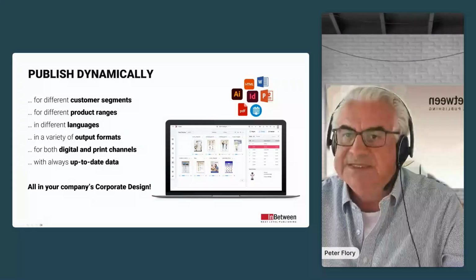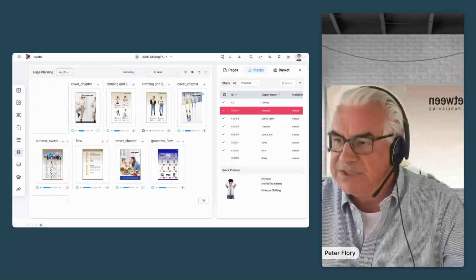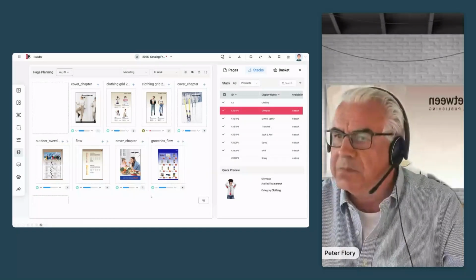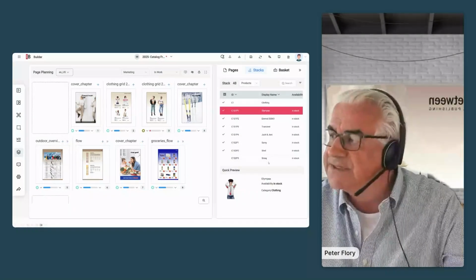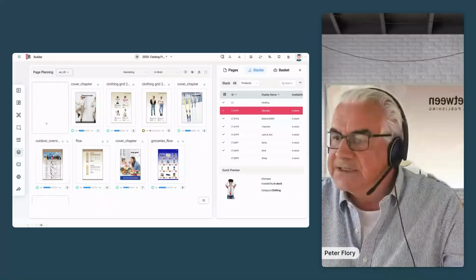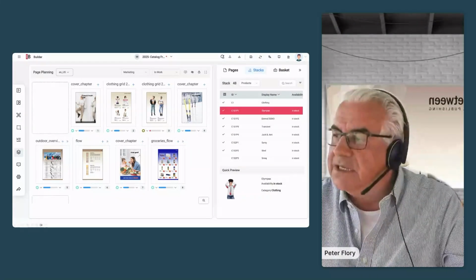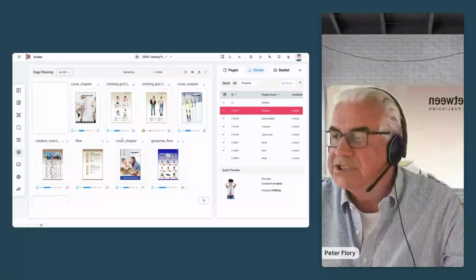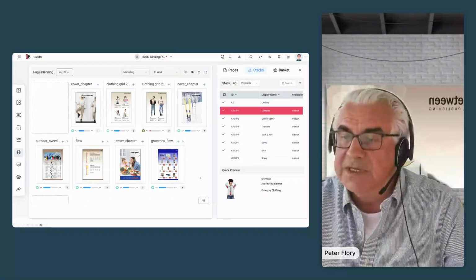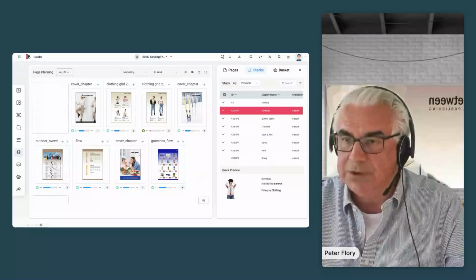Let me just give you a quick insight to our online user interface. That's the publication wizard. Here we can see a number of pages in the so-called planning area. On the right-hand side, we have access to products, to master pages, to our basket, and obviously there is a lot more functionality. So I can add comments, annotations, I can add pages, I can populate those pages with products, and so on. I can generate from here in all the formats we support. And there are other managing functions, filtering functions, and so on.